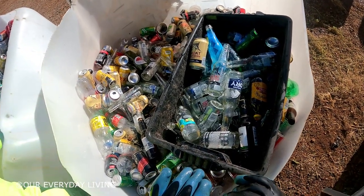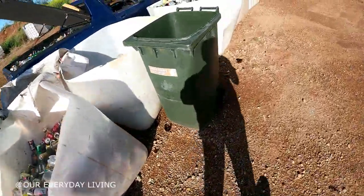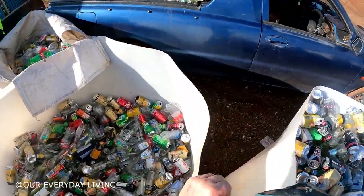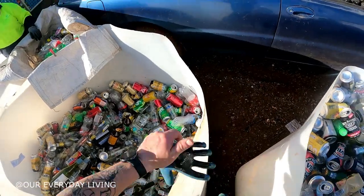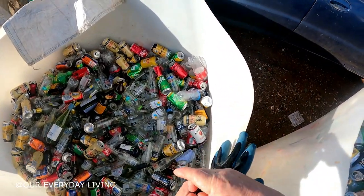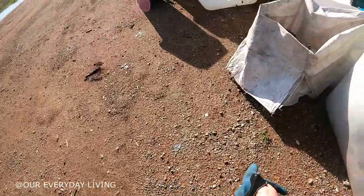Got a piece of glass in my glove. I'm going to have to change my gloves. It's actually, no, it's a splinter. Splinter's better than a piece of glass. Did you get it? Yeah, I got it. It was a piece of glass. Got it out. It's all right. Keep going.